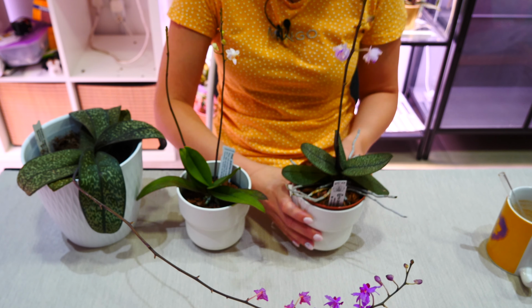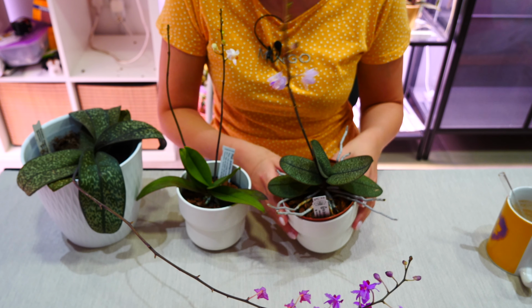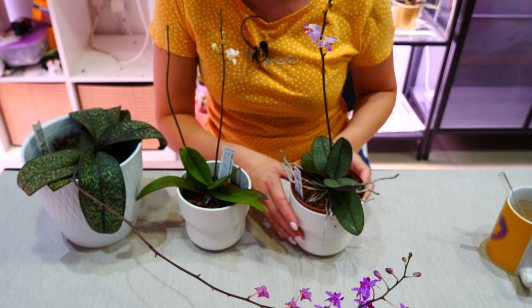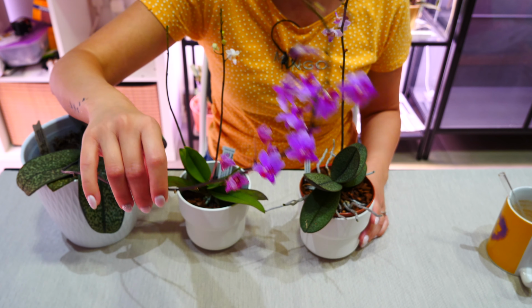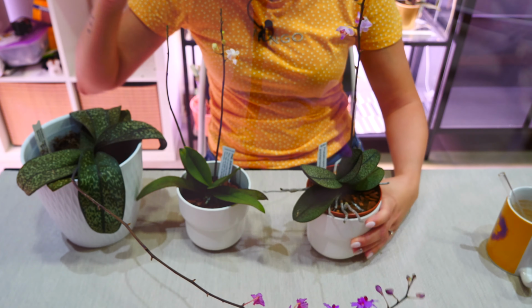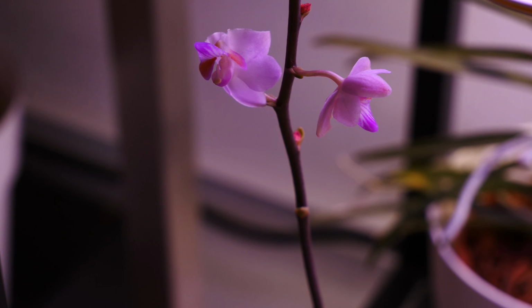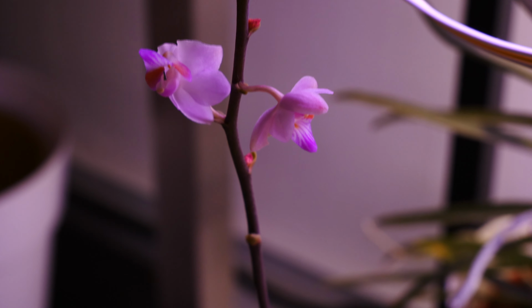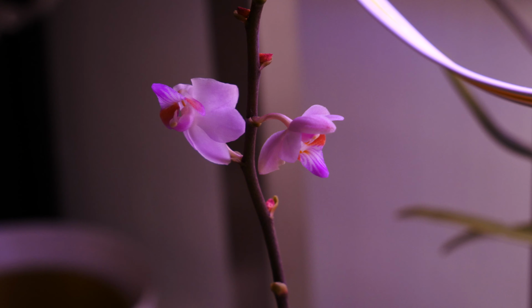I do not see other flower spikes in the past, so it might be a first flowering. But it bloomed and it's a pale lavender color. This one is a bright magenta color. And this one I kind of expected it to be pink, which is fine. I really like it, and especially the foliage. I really adore the foliage on these guys.